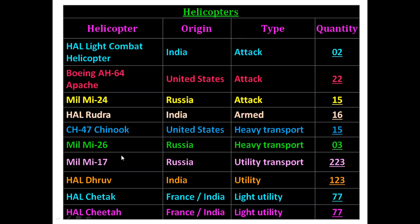No doubt, different helicopters have been designed and manufactured by different aviation companies or design and manufacturing groups, right? But most of these helicopters have been designed and developed by the military agencies of that particular country. And that is the reason why I have put the origin here. So this origin will tell you which country developed this particular helicopter, and what was the purpose of developing these helicopters. That is the type we have considered, right?